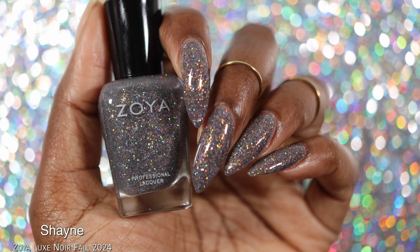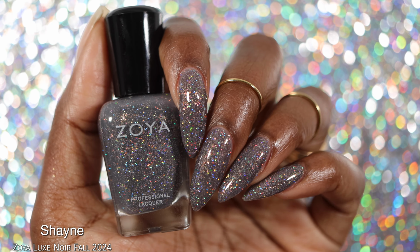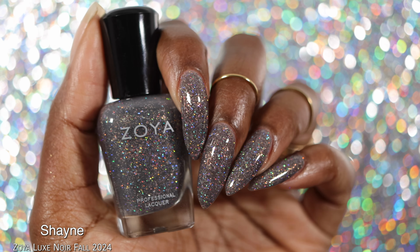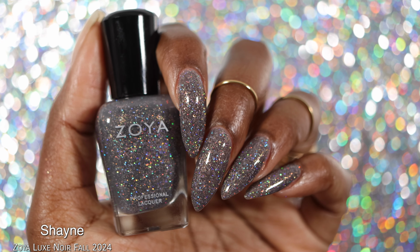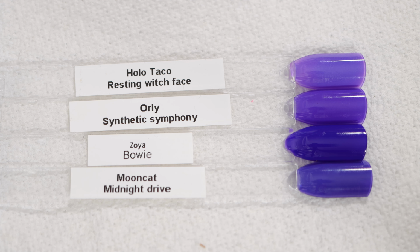As per usual, Zoya really kills it with sparkle on their holographic glitter polishes. However, because this is a holographic glitter polish, it does also mean that it dries down very, very textured. You're going to want at least 2 layers of top coat to smooth everything out. Removal, of course, will be on the more difficult side if you choose to scrub this polish off. I would definitely recommend the soak off method or a peel off base coat if you don't want to have to soak anything off.